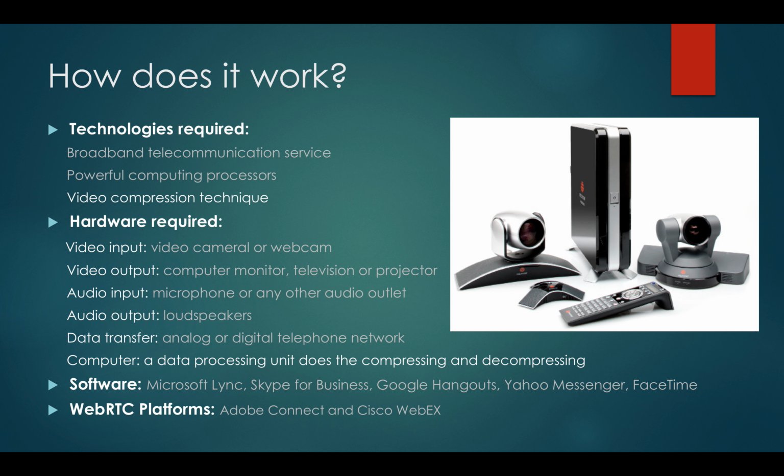A basic video conference setup has a camera and a microphone. The core technology is the digital compression of audio and video streams in real time. The video from the camera and the audio from the microphone are converted into a digital format and transmitted to a receiving location using a coding and decoding device, often referred to as a codec. At that receiving location is another codec device that decodes the digital stream into a form that can be seen and heard on the monitor.